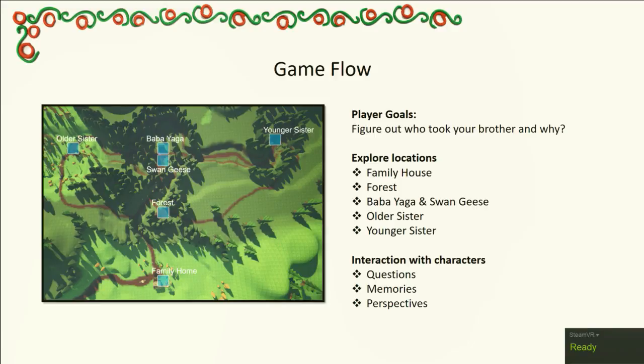So our player's goal is primarily to figure out who took your brother and why. In the beginning, our inciting incident is our brother's taken, and so now we need to go figure out why that is. To do this, we can explore locations and interact with characters. We start off at our family home, and then we move to the forest, from which we can branch to go to Baba Yaga and the Swan Geese, the older sister, the younger sister.